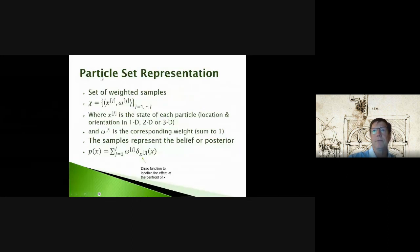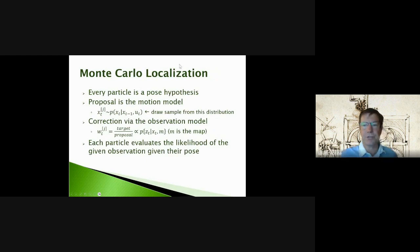What I just described, particle filtering, is possibly more generic than just applying to localization. We've talked about it in terms of localization, but it's actually a very generalized technique. And we can use it for localization, and again, it's often called Monte Carlo localization. Here, every particle is a pose hypothesis, right? It's representing a hypothesis that, hey, I am the correct one.